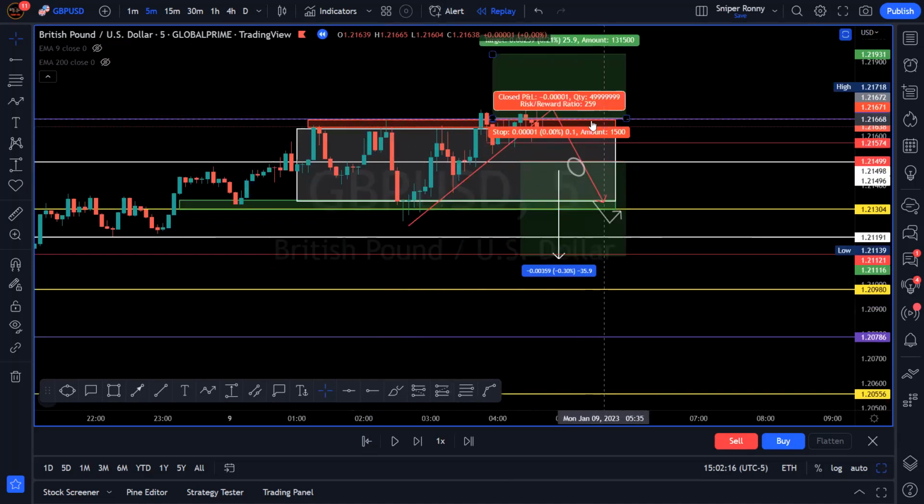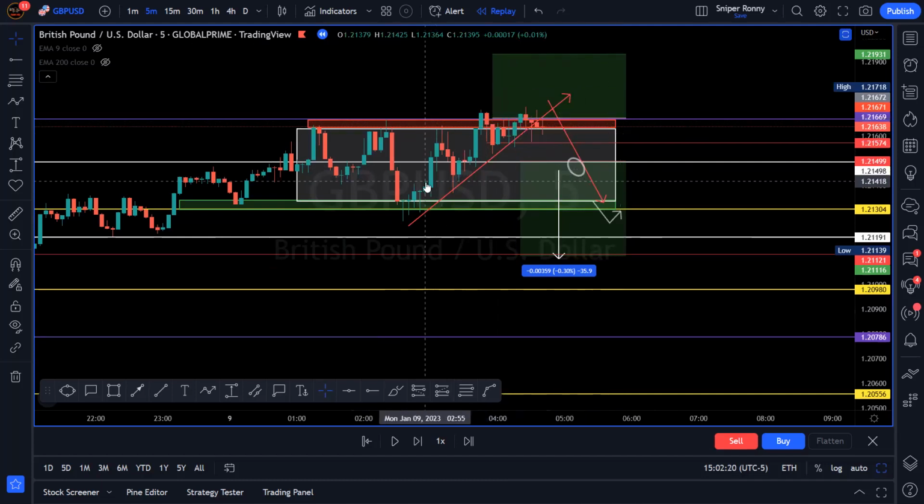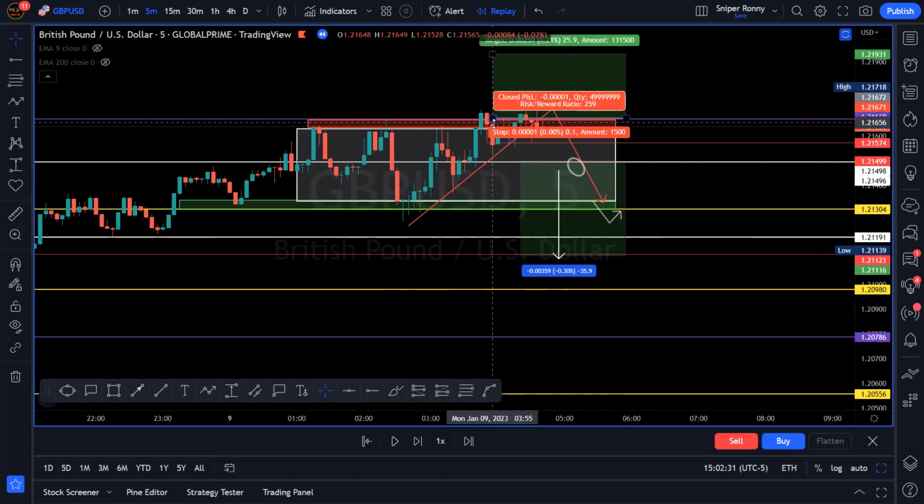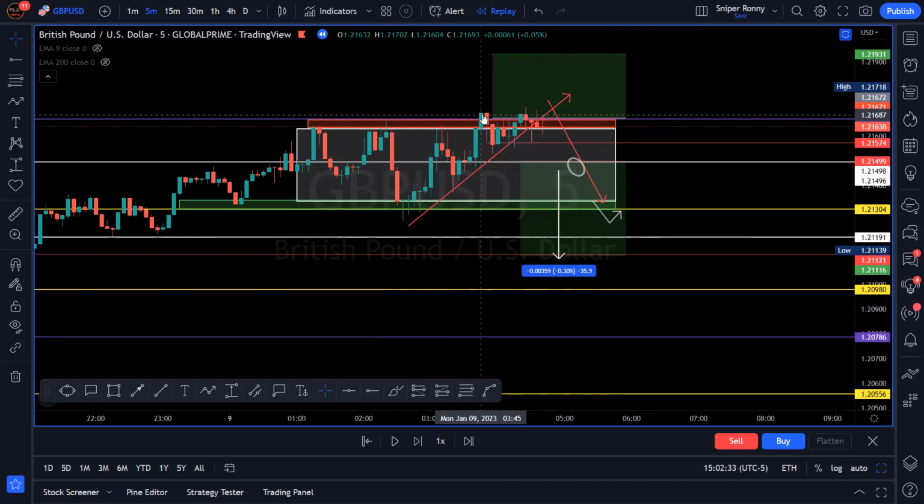We identified our key critical areas, purple line representing the high of the day up here. So we can see London market came up, okay, coming up here. It closed above, and now we're looking for more confirmation volume to continue to take a buy. It was a bearish candle coming down, so no buy. This is a false break.